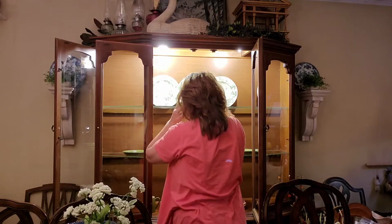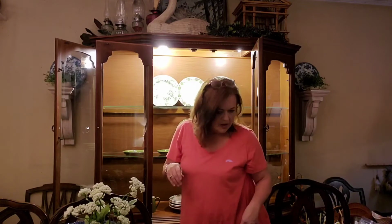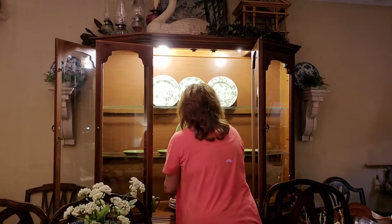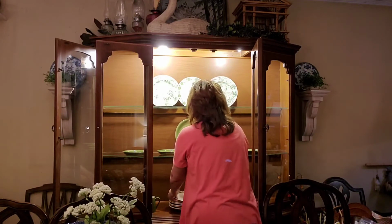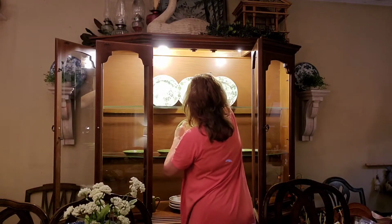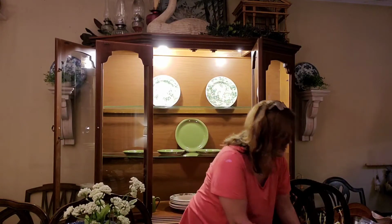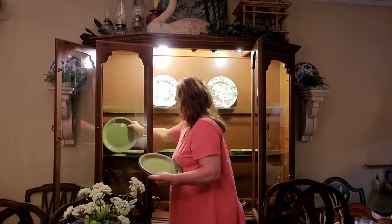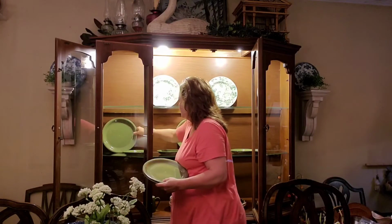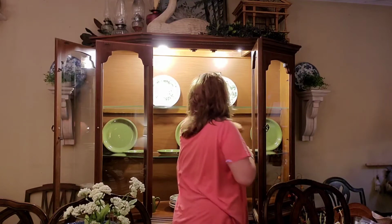Those are really sweet together. Oh wait, where's the big green ones? The big green ones. Maybe they're big enough. Can they still be seen behind anything? Not really. Okay. I'll probably end up rearranging these dishes at least three times before I get happy with it. But to me, that's part of the fun, and I'm okay with that.